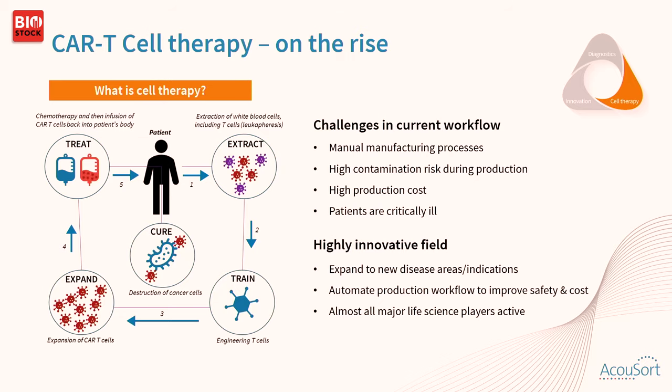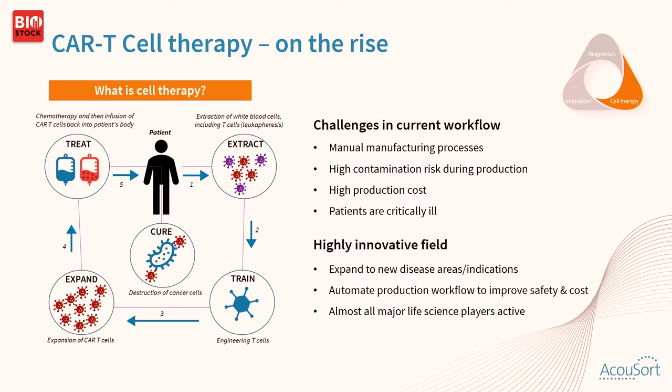As an example, if you look at the CAR T cell therapies, which is an area where we have been working a lot the last years, preparing a CAR T cell therapy is a complicated process. If you look at the image up on the screen, in between each of these steps, there is sample preparation. And in many cases today, that is done manually and with a centrifuge. This means that the process is tedious to perform, and it's expensive, and it has a high risk of contaminating this precious therapeutic sample on the way from the patient, during the training, and back to the patient.